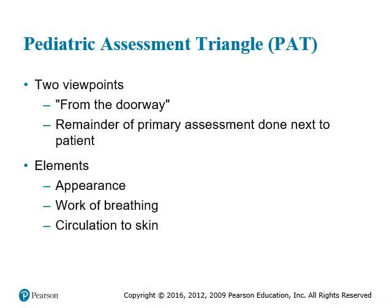And then the last is circulation to the skin. So we're going to be looking for certain things. So circulation to the skin, what are some of the things that we can look for? Well, we can look for pallor. Are they pale? Are they cyanotic? And so that's all we're looking for there at the doorway for circulation to skin, basically their skin coloration.